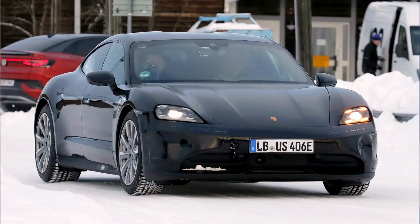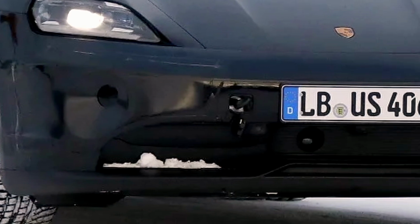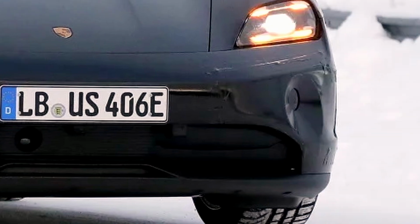So from a Taycan perspective, I do think the lights they've got here, if it is indeed the lights we'll see, are good. And I can understand why they're doing them, but I think I prefer the current gen. I think it's a little bit more distinctive. You'll also notice here that it's taped all around the right-hand side, or the wing side, I should say, of those lights. So that could be hiding something else. Are they going to change that front apron a little bit? Who knows? Anything could happen here.